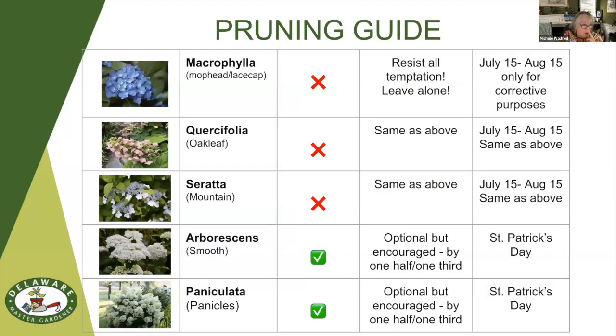Right off the bat, let's talk about pruning, because improper pruning is the number one reason your traditional macrophyllas will not bloom. It's the number one. What's wrong with my hydrangea? I pruned it and it's still not blooming. Well, you pruned it. That's why.